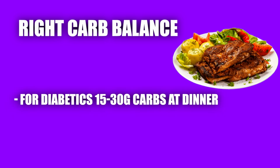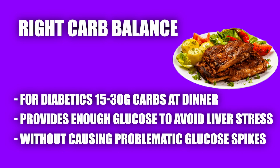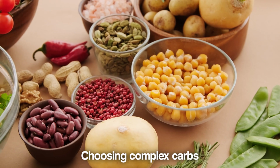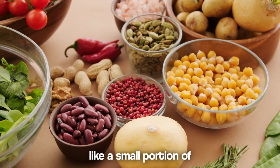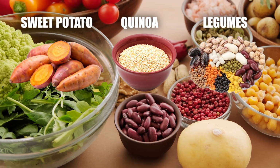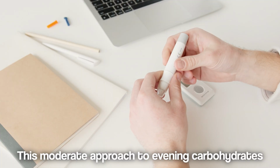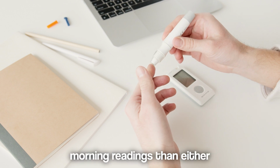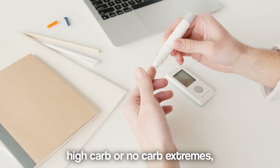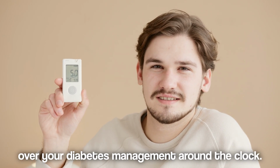For many people with diabetes, including between 15 to 30 grams of quality carbohydrates at dinner provides enough glucose to prevent the liver's stress response without causing problematic blood sugar spikes. Choosing complex carbs with fiber, like a small portion of sweet potato, quinoa, or legumes, can actually help stabilize overnight blood sugar better than no carbs at all. This moderate approach to evening carbohydrates often results in more stable morning readings than either high-carb or no-carb extremes, giving you more consistent control over your diabetes management around the clock.